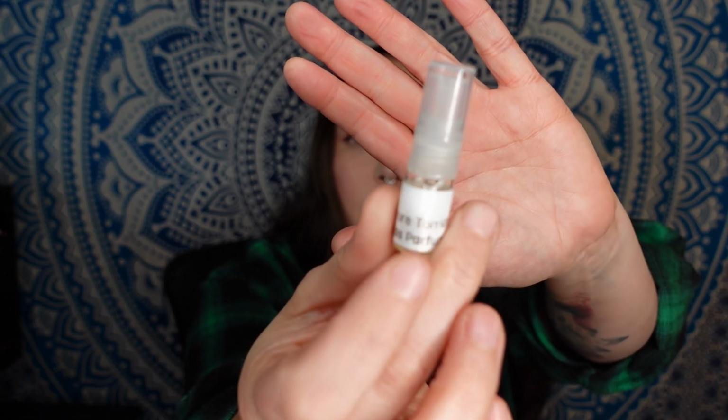So I might actually try a sample of this. It's expensive though, damn. Let me see here. A 10 mil is $102 to try the new limited edition Minnie Mouse House of Sillage. So if I were to try it, I would go with the 2 mil, which is totally fine. It gives you enough to be able to, and I still have plenty. I sprayed on the paper and my arm, and I still have plenty to where I could probably wear it 2 or 3 times to really gauge if I like it or not.